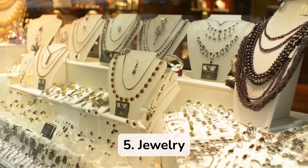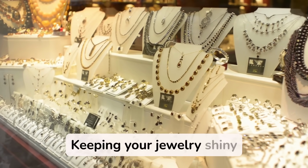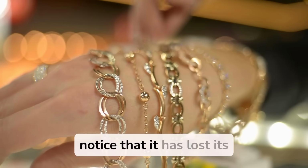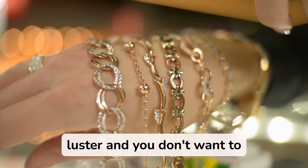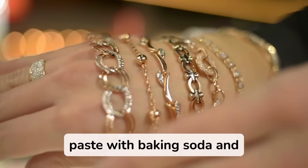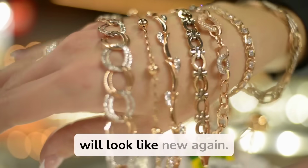5. Jewelry cleaning product. Keeping your jewelry shiny can require expensive maintenance. If you notice that it has lost its luster and you don't want to spend money on a professional cleaning, prepare a paste with baking soda and water. Rub it gently and it will look like new again.